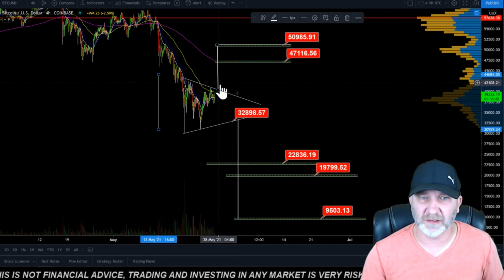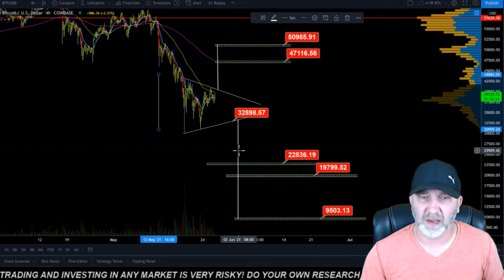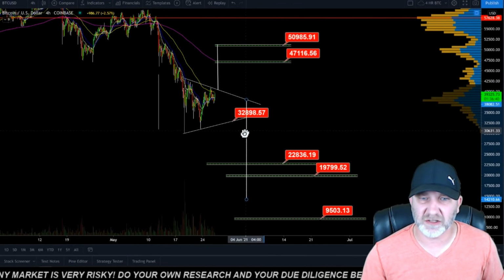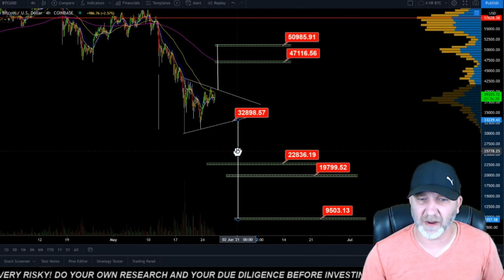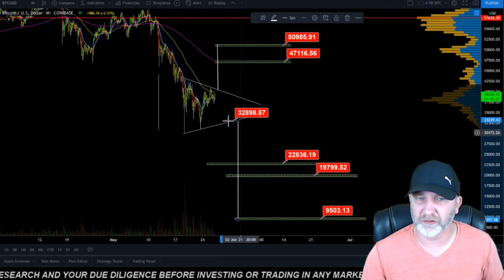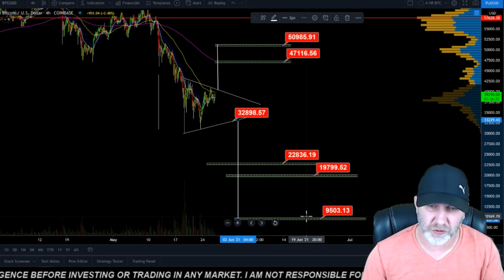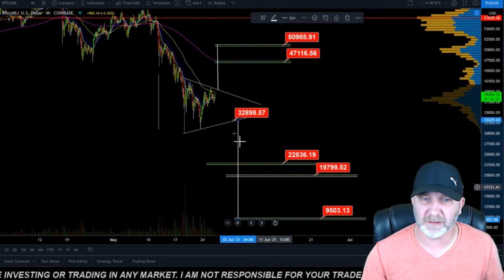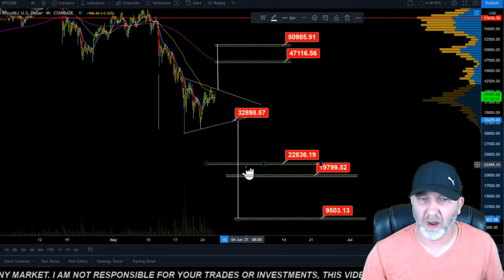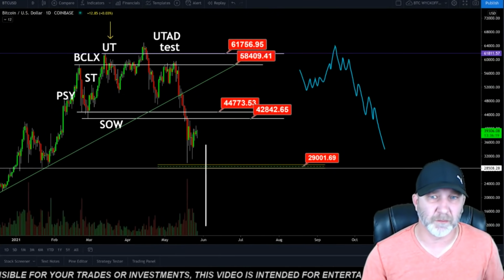Now, if that was to break, we could look at this whole thing as a flagpole, and that's this measured move here. And if you guys have been watching the channel, I've been talking about the 9,500 range. We have a big volume node there also, but that's what that would come out to. Now, I'm not saying it's going to for sure, but if this happens, I think we'll see the low sometime in June.